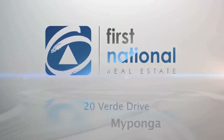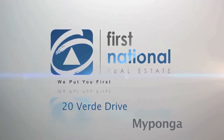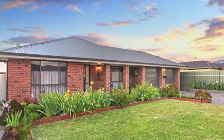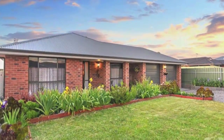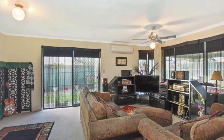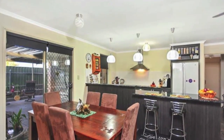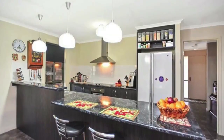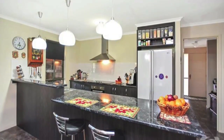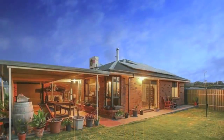Another fantastic property. Come take a look. Built in 2013, this fantastic modern three-bedroom home has been tailored to offer plenty of space for a dynamic family. From the large private lounge through to the oversized open-plan living space, encompassing modern kitchen, dining and sun-filled family room, as well as the 6x10 metre undercover outdoor dining area, this home offers fantastic entertaining potential.